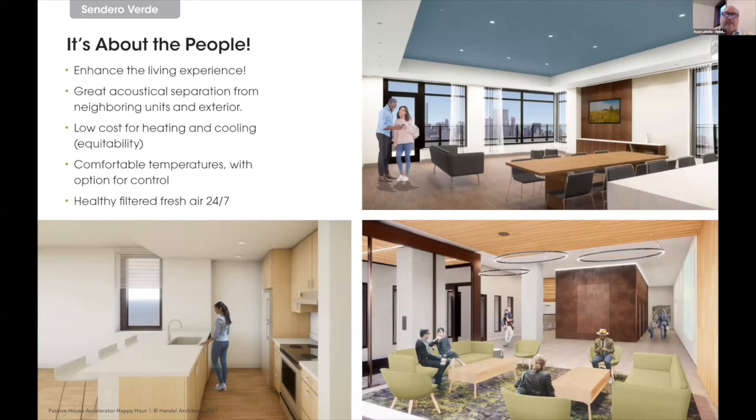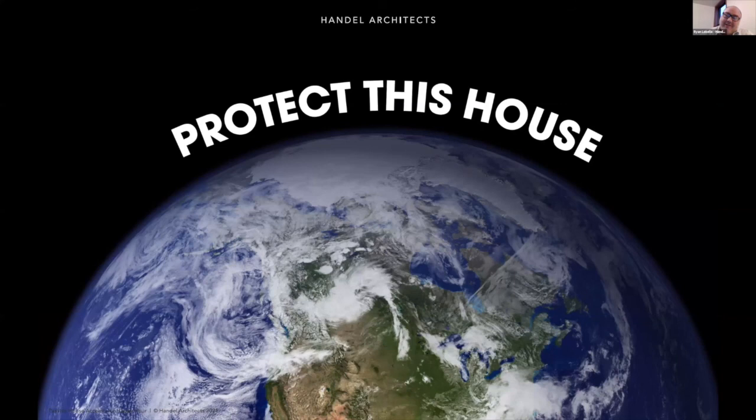This increase of interest in health and wellness is a main driver that we're seeing not only with our clients, but one of the main places we are seeing concern for green design concepts starting to percolate into the general population, affecting marketing and leasing too. And just to conclude, at Handel Architects, obviously you could tell by the talk, we feel passive house is one of the best strategies we have to protect this house.